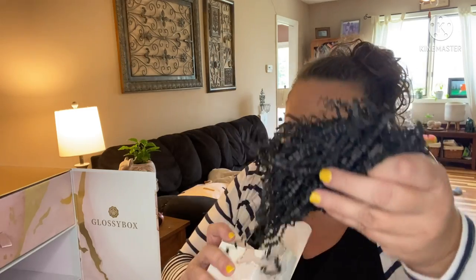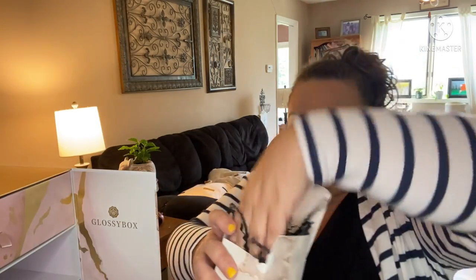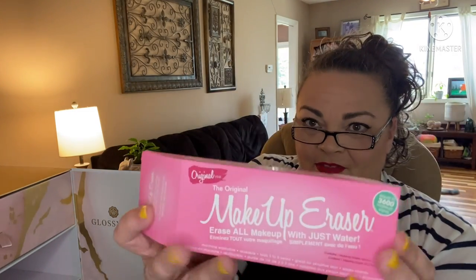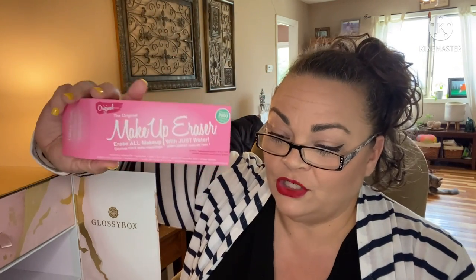Oh, four is right here in the same drawer. That's convenient. It's huge. So huge. A full-size makeup eraser. I love these things. I use them all the time. There's a couple by my bathtub right now. It's perfect for the bathtub. Erase all makeup with just water. This is the original full-size, a $20 value.